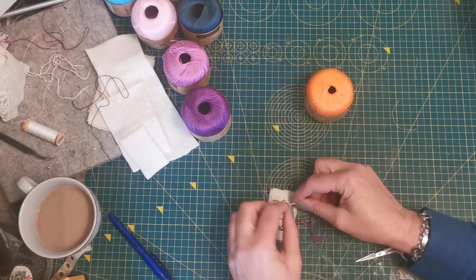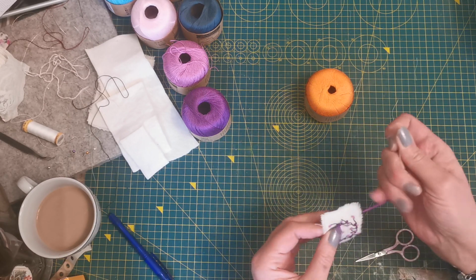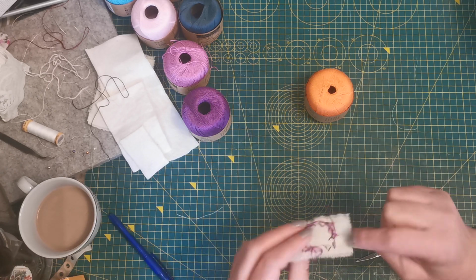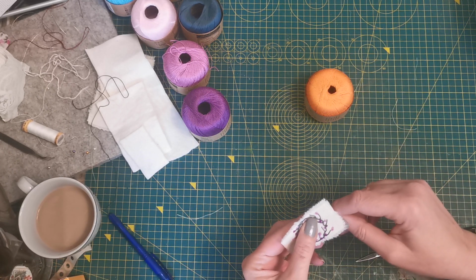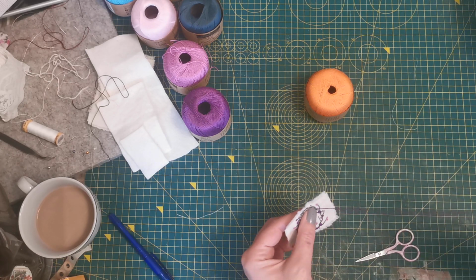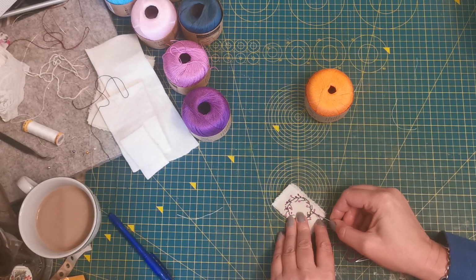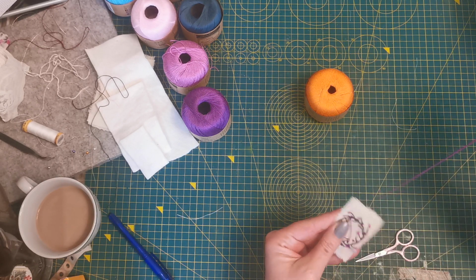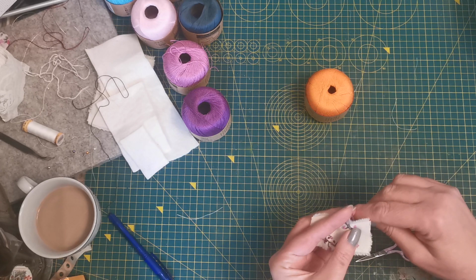I keep putting it down to press the French knots through. Usually if I'm doing this of an evening, I do it on my leg. I always end up with loads of little stab marks. Oh dear. Which is silly really, because I've got my grey mat there. I should be doing it on my grey mat, but you know how it is.